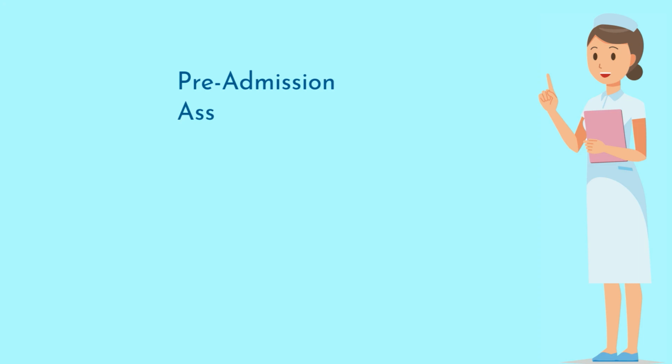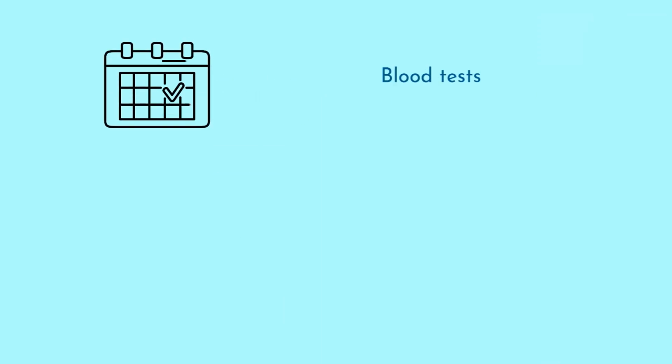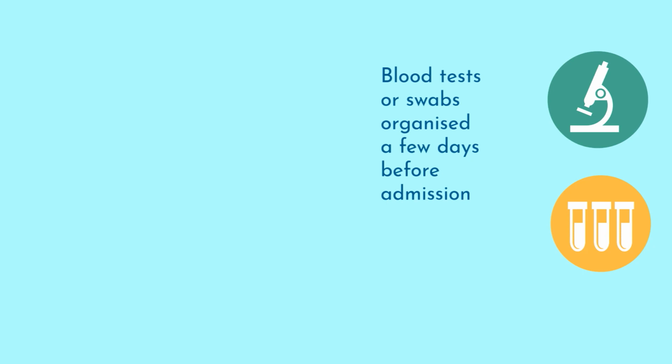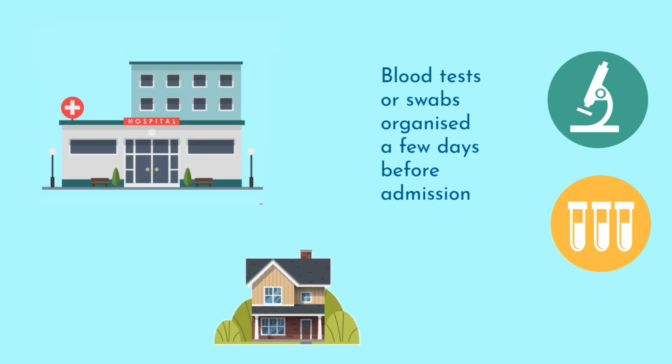You will have a pre-admission assessment discussion, often completed on the telephone or through a video consultation. Once a surgical date is agreed with you, any tests needed such as blood tests or swabs will be organized at the hospital or somewhere local to you, a few days before your admission.